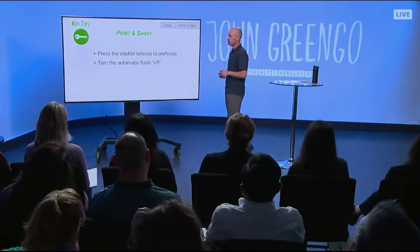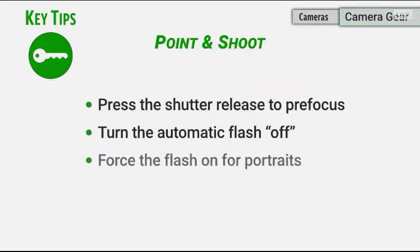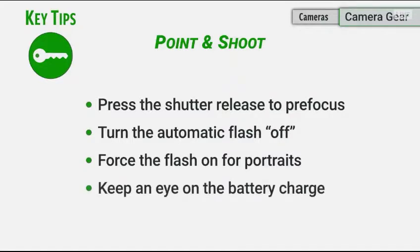The automatic flash, which is usually turned on these things, doesn't understand distance. So when you're taking a picture of the Grand Canyon at nighttime, it's firing the flash, and its flash is not filling the Grand Canyon. And so turn that off unless there's something pretty close up to you. And when you are taking pictures of people that are up close to you, the fill flash can be very helpful for lighting your subject.